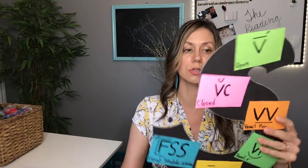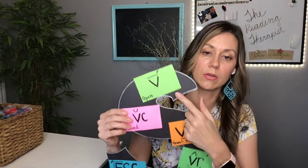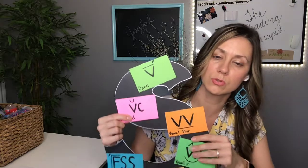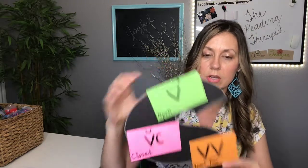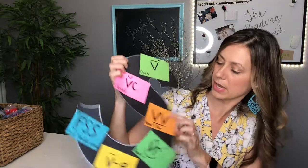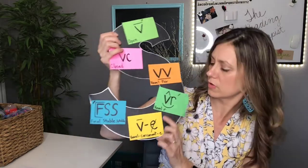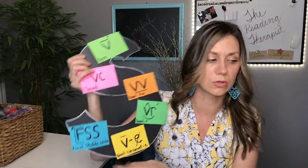So we also teach the 6 syllable types. Okay, so we teach about open, where the vowel is long. We have closed syllable with our short vowels that end in at least one consonant. Vowel pair, we have vowel R, the R, or, all of those, vowel consonant E, and final stable syllable. So we go through those.